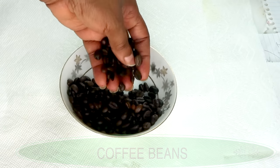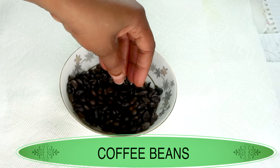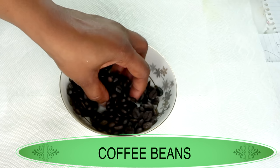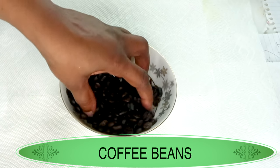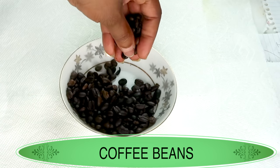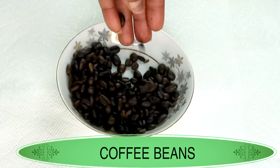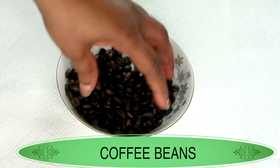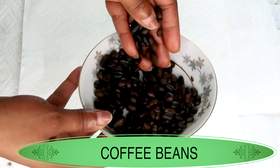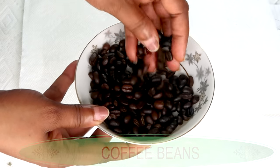Now today I'm going to be using coffee, and since coffee is naturally full of antioxidants, it is a great ingredient to use as an eye serum to tighten and firm and restore the skin. The caffeine in the coffee is great for reducing dark circles and puffiness by improving blood circulation. So not only does coffee wake you up, but it wakes up your skin too. Now when you're looking for coffee to use in your homemade remedies, do not buy the flavored coffee. Buy the plain roasted coffee beans.